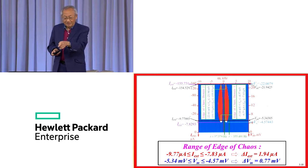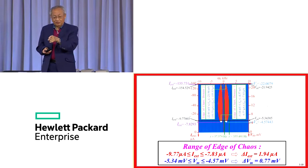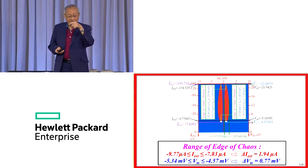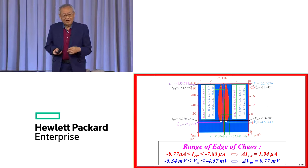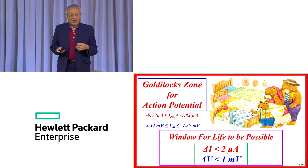Now we look at the Hodgkin-Huxley model. You have two wires coming in, with all this enclosed by a box. The current should be in a very small interval, 1.94 microampere, or equivalently the voltage across that axon, the Hodgkin-Huxley model, should be within a range of only about 0.74 millivolt. This is incredible. Remember, this is calculated from my equations, the edge of chaos. I was shocked myself to see the accuracy that we got here. And this is what I call the Goldilocks zone for action potential.